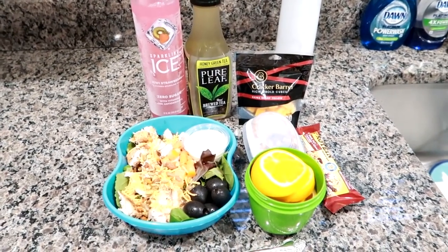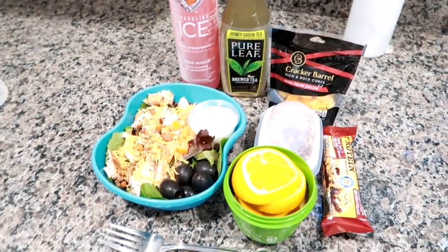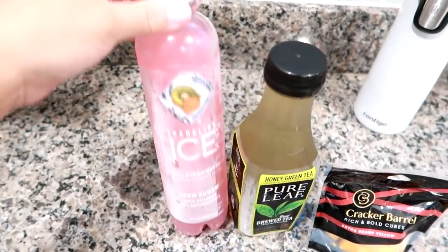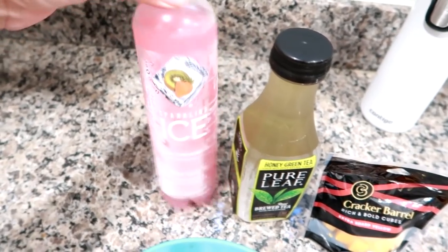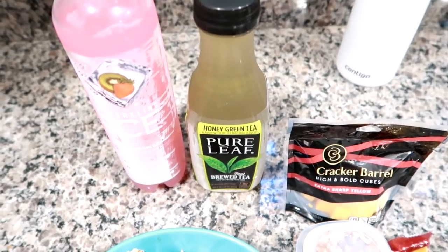Good morning. It's Friday, and we made it to the end of another work week. I'm getting ready to pack up Matt's work cooler. I'm giving him a kiwi strawberry sparkling ice 0 sugar drink, and then a honey green tea pure leaf.